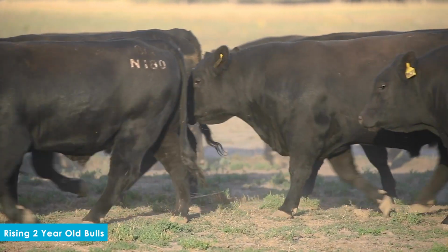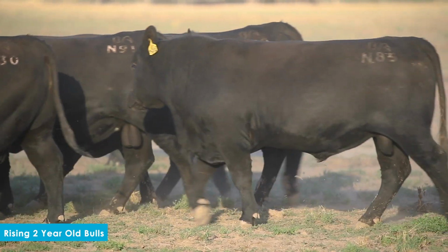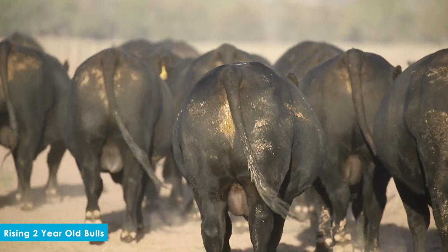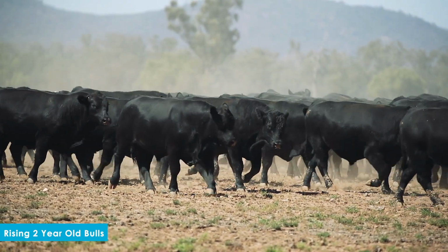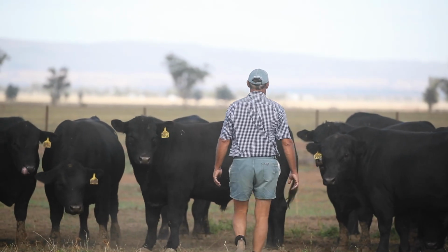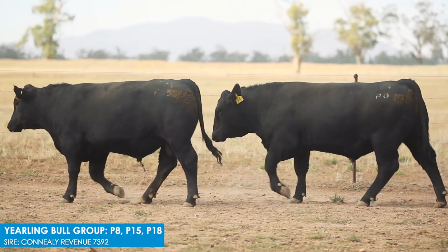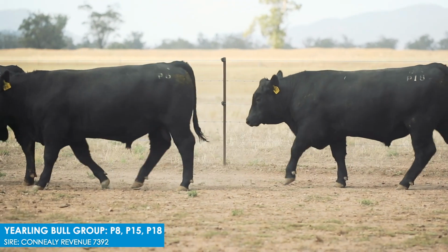We were probably one of the first studs in Australia to use the original Revenue sire from America, and we were very fortunate in his first year of breeding, and he bred us a bull we named Booragul Revenue M4. M4 sold to $35,000 as a yearling into a syndicate of NOLA, Coffin Creek and Palgrove. We kept semen in the bull, and as soon as we got our hands on it, we started in the program. I believe he's going to outbreed his father, the M4 bull. We're very, very confident with him.